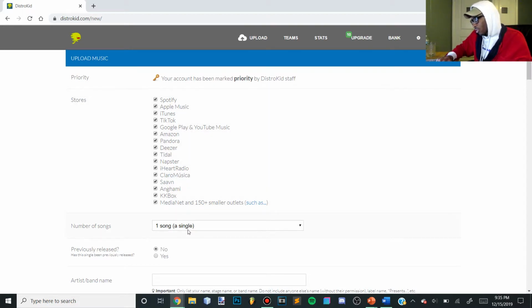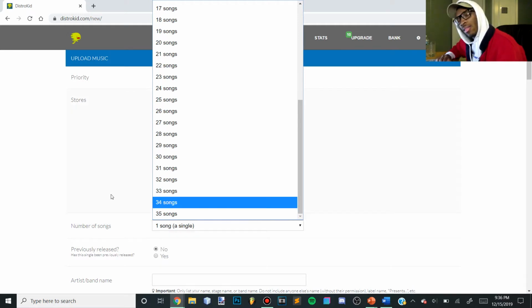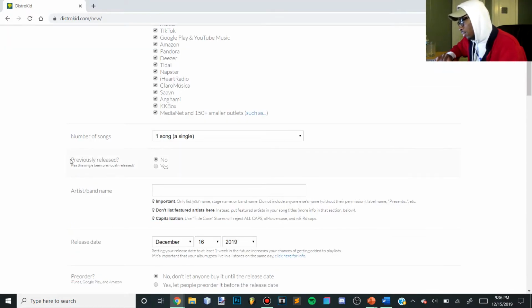So it says number of songs. We're just gonna do one song, but if you have an album, you can do up to 35 songs. If you're feeling like you want that little two-part Scorpion type album, you got 35. I don't think 35 songs are on a Scorpion, but you know what I mean. All right. Previously released, well, the one I'm uploading, no. But this is obviously if you've already released a song and you want to re-release it on DistroKid. Let's say you uploaded it originally on CD Baby, and you want to transfer to DistroKid. That's where this will come in.